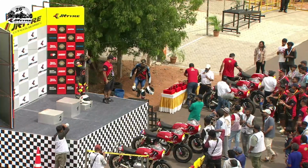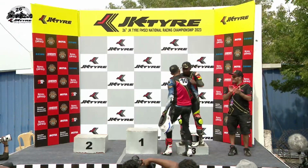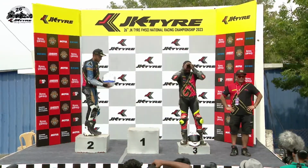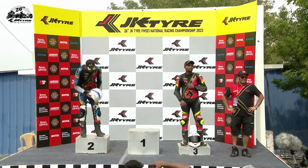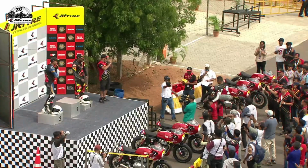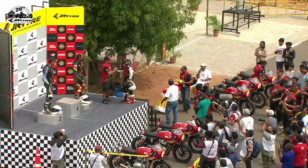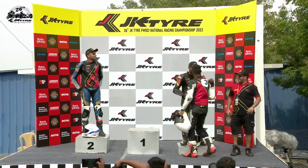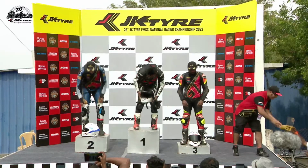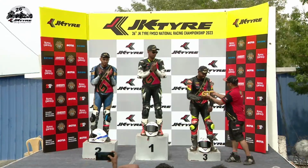Ullas, fabulous drive. Ullas Nanda coming in second. Wonderful effort from him to chase down Abhishek Vasudev. In the end, he'll have to settle for the second spot. It's 1, 2 and 3 Bangalore. Abhishek Vasudev. Has been carried on the shoulders there, the race winner, Abhishek Vasudev. This is tremendous to see. Abhishek Vasudev, your race winner, followed by Ullas Nanda and Jagdish Nagaraj. Well done. Congratulations.